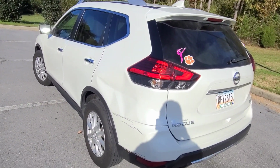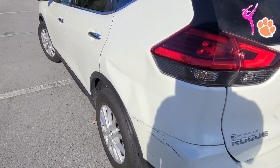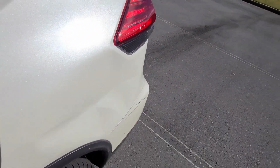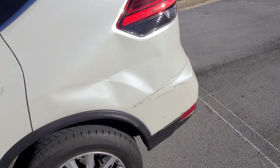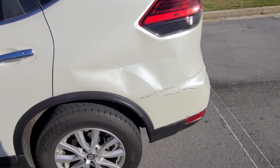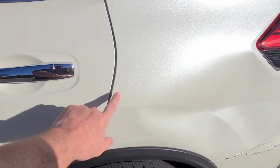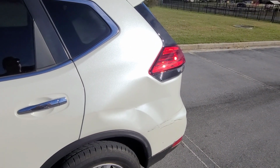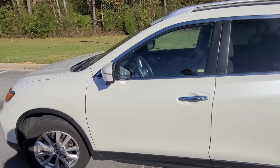As you can see right here, we do have a minor fender bender. She was backing out of her boyfriend's driveway and took out their mailbox. So, got to look into getting this repaired. Very ugly dent, very deep dent, and it's right here in a fender crease line. So I don't know if it can be PDR'd or if it's gonna have to be, you know, cut out and replaced. I have no idea.